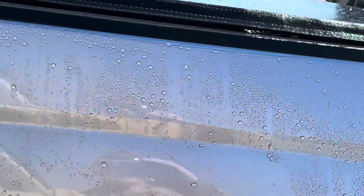Okay, so when I'm not flooding the panel with water, I'm just spraying it on gently. You'll see all the incredible beads going on with that. When I flood the panel, it is immediately coming right off. Absolutely dry already.